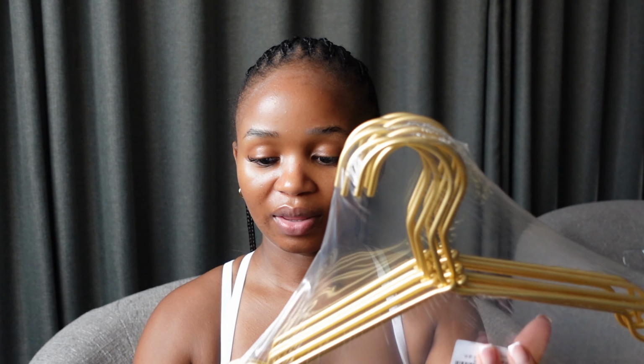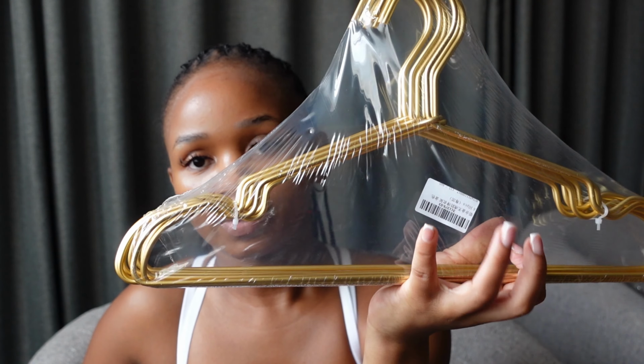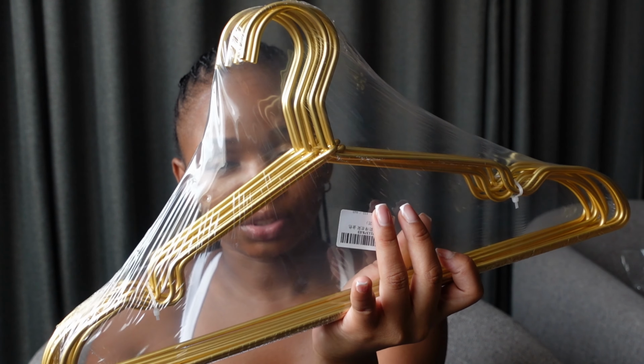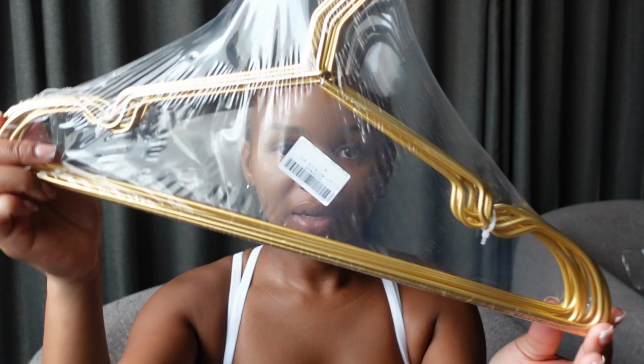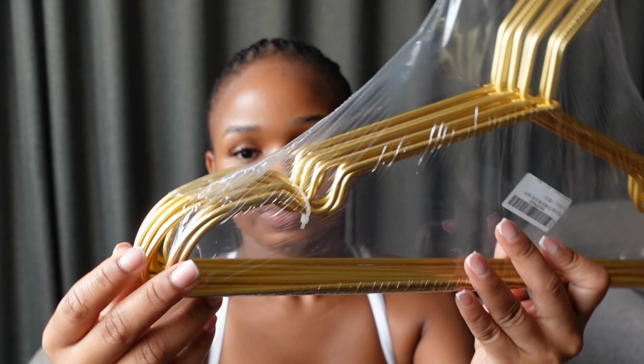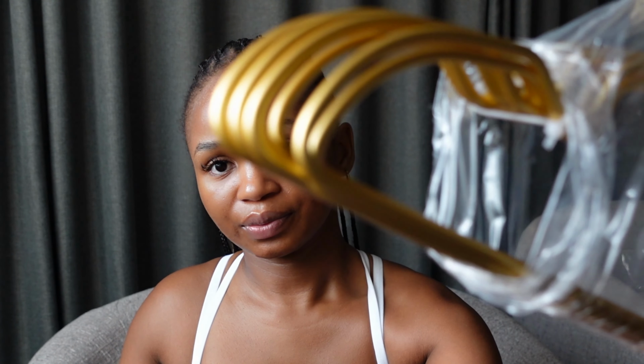I bought another one of these hangers. I have them in the other haul, and I just decided to buy more because the other ones are not enough. This is how it looks. I don't want to open this, it's too much plastic. These are how the hangers look. If you want to see the actual color without the plastic, this is it.